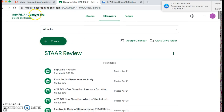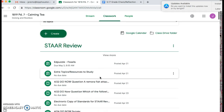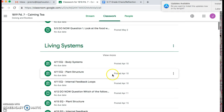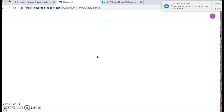So if I want to find plant structure, it says on Google Classroom under Living Systems topic. That means Google Classroom. Okay, don't use Stream ever. Use Classwork. If it's under the Living Systems topic, that means I need to scroll down to where it says Living Systems. The first thing I'm always going to do is click View More. It said it couldn't load my work. How rude. Okay, so I'll refresh it.